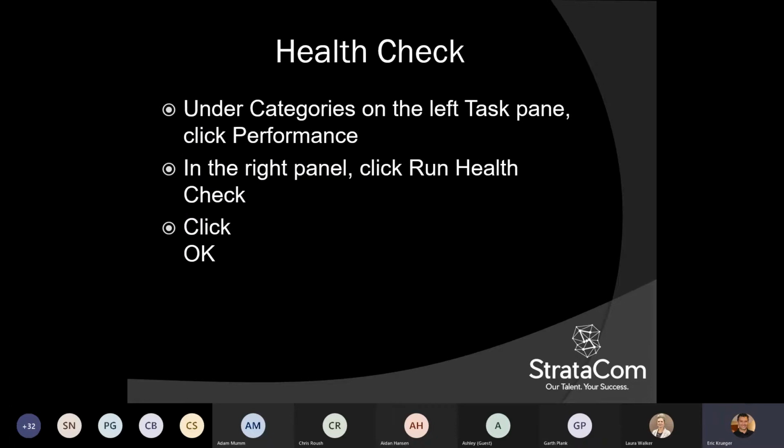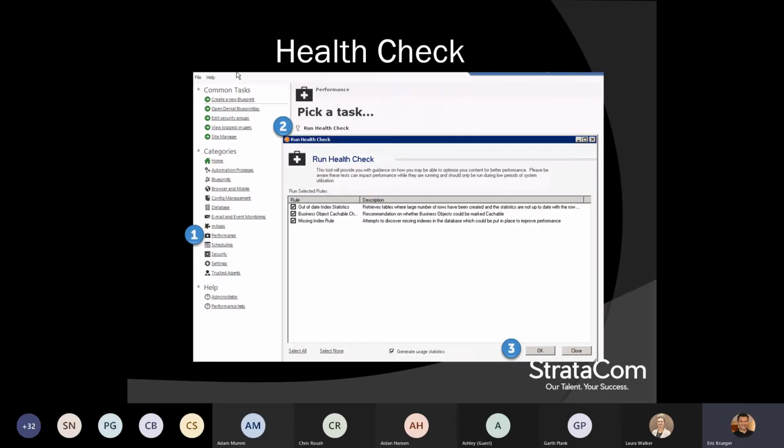So to run it, it's under categories on the left pane. Click performance, and then run the health check. Click OK. So it's right over here. Performance, run health check. This is an older health check. Really, we're looking for that missing index rule. That's really what we want.